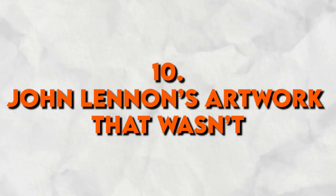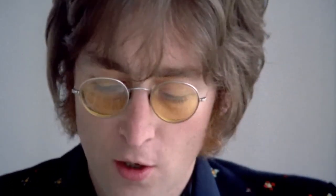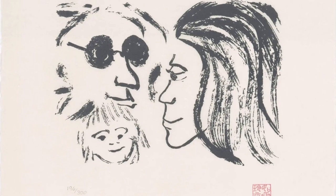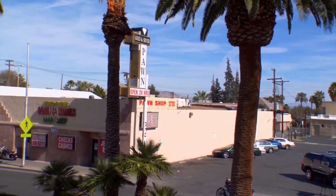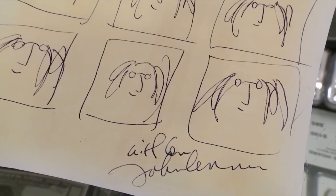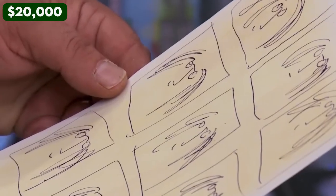Number 10. John Lennon's artwork that wasn't. John Lennon was known for his incredible music, but did you know he was also an artist? He had a unique style that captivated many, and his artwork is highly sought after. One day, a man walked into the Gold and Silver Pawn Shop with what he claimed were original sketches drawn by Lennon himself. He said he found the artwork at a thrift store and wanted to sell it for $20,000.